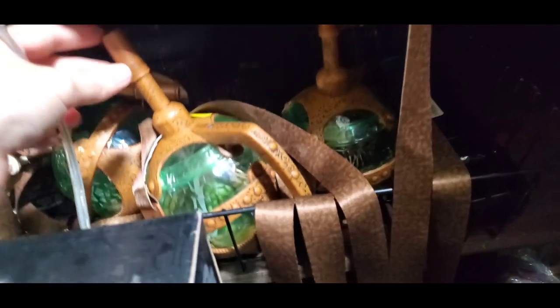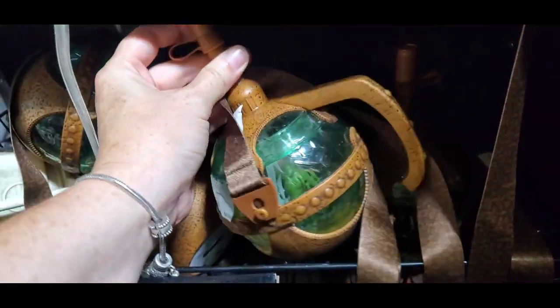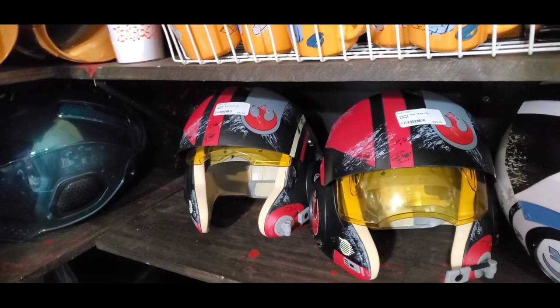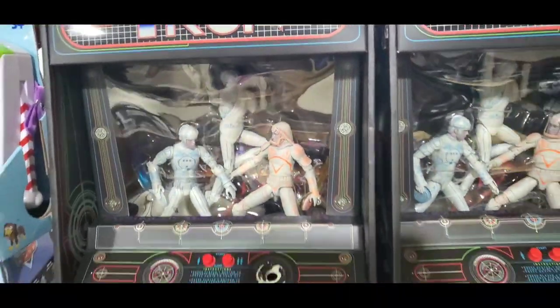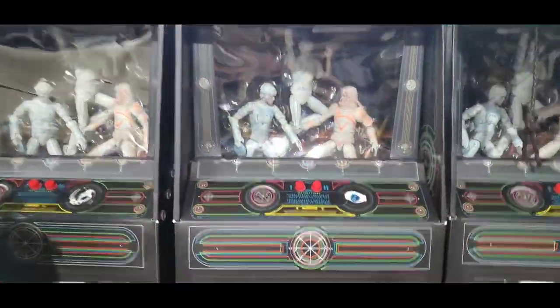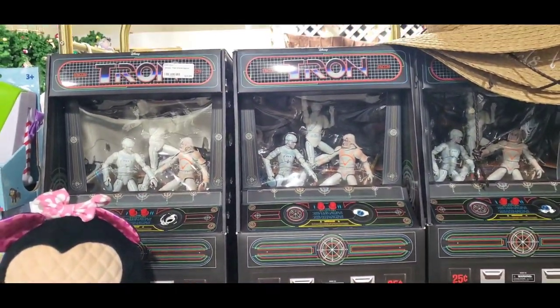They still have some of these, I can't remember the name of them. They're Star Wars sippers. Those are $9.99. Oh my goodness. $32.99. I think these are like, I don't remember how much they are in parks. $100 maybe? They've got these Tron figurines. I feel like this is new. $30. I wonder if maybe the box was damaged or something. But $30. I think these were like $80 or something in the parks.